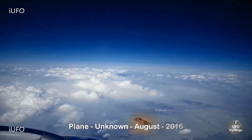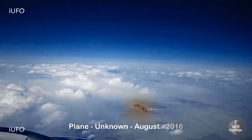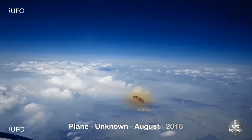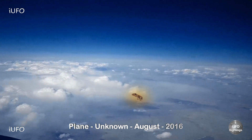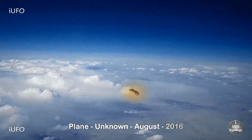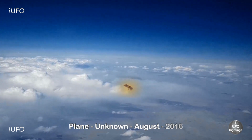Slow down the footage over here. And that is an interesting object. Apparently, like we just said, it flew right underneath the plane. And it has some kind of orange glow around it with a little bit of distortion going on, so it might be putting out some heat.